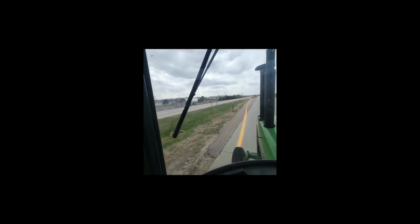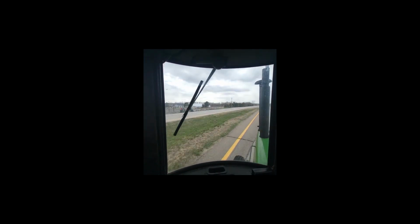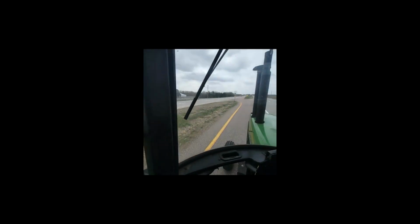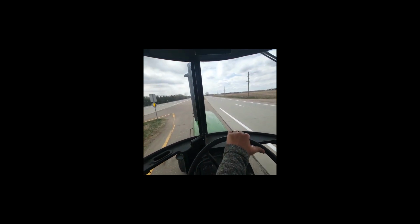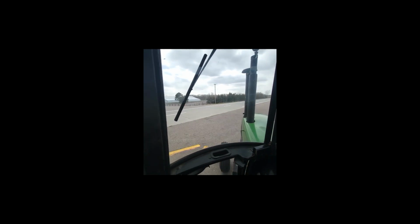One of my favorite hay tractors when I was growing up. Dad had a 4430, and I love that tractor. Okay, gonna downshift here, show me again. It shifts the way it's supposed to, guys. There it is.